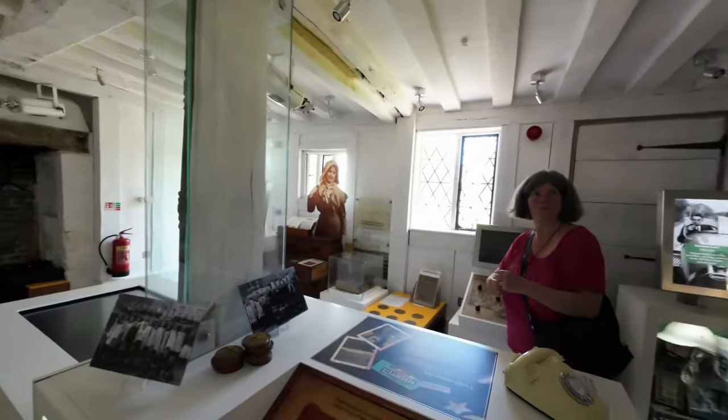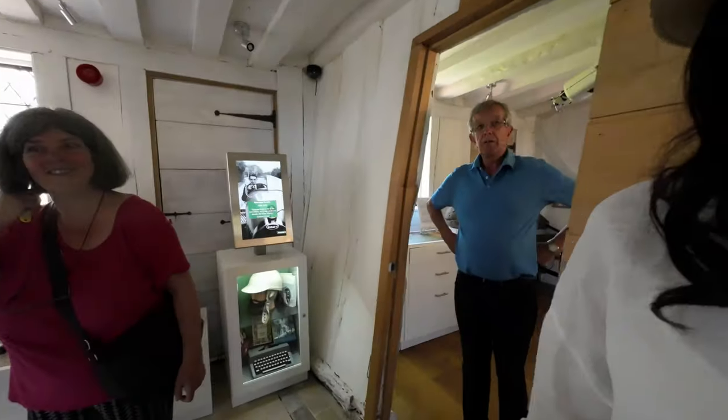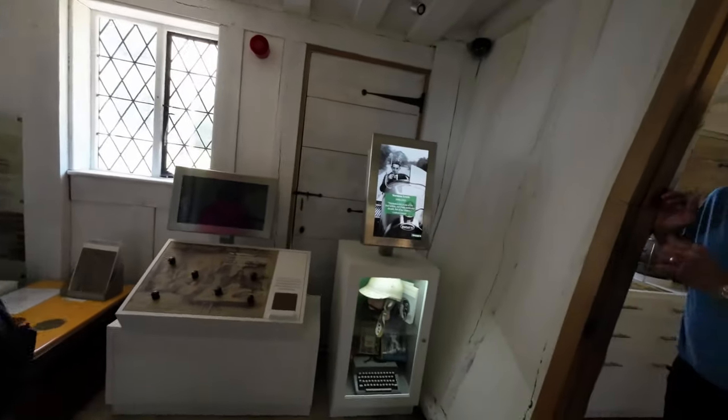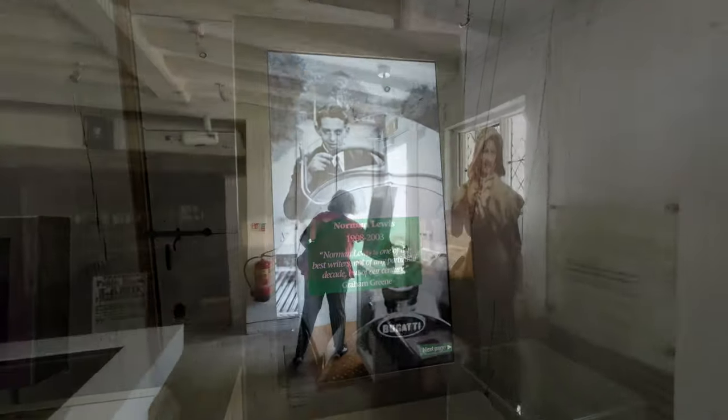I think a lot of people will find it intriguing that the author of 101 Dalmatians lived in Finchingfield. Did she actually write it here? Yes, she did actually write it here. Another famous author is Norman Lewis. Yes, we saw Norman Lewis earlier. We're now going upstairs.